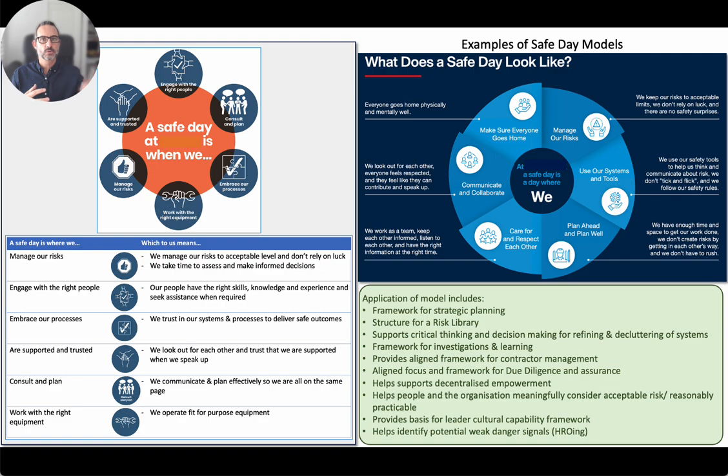This is where it does cross over, by the way, to something like HOP or Safety 2 thinking, of work as planned, work as done. We're asking senior leaders to first of all accept that might be the case and be curious first. And curiosity is a fantastic cultural tool, and it fits in with some other models out there as well.